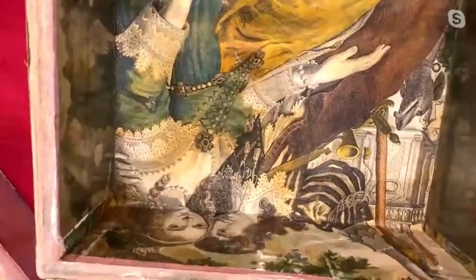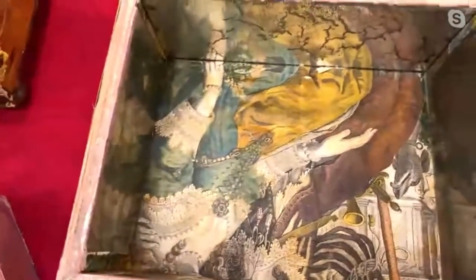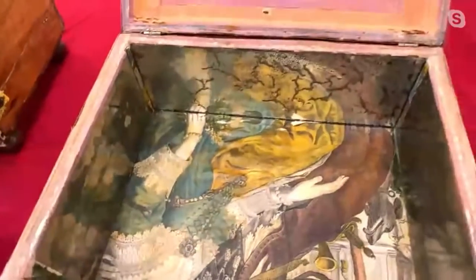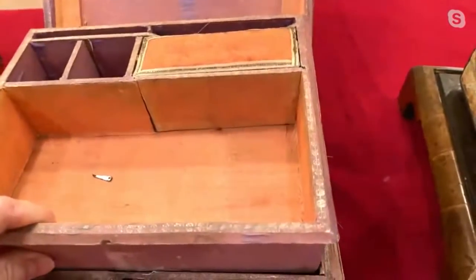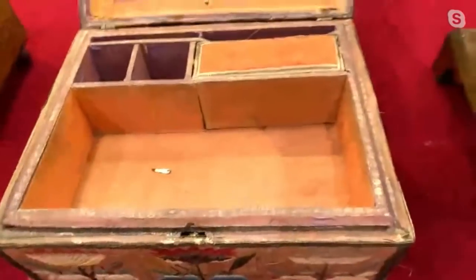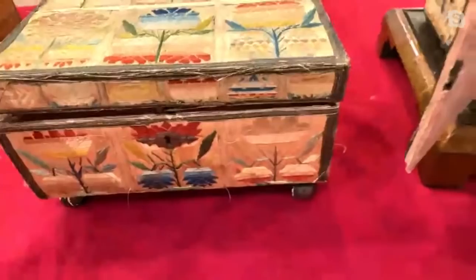Beautiful print. Some of my students have done an amazing thing where they put antiqued mirrors and prints in the bottom. One lady, Rachel, had a music box specifically made for her box, which is just gorgeous. All right, let's move over to this one right here.